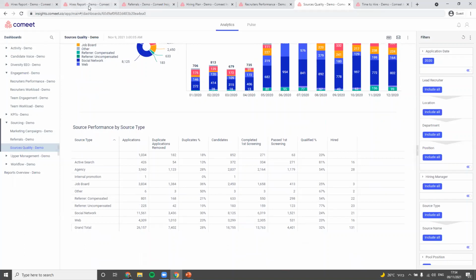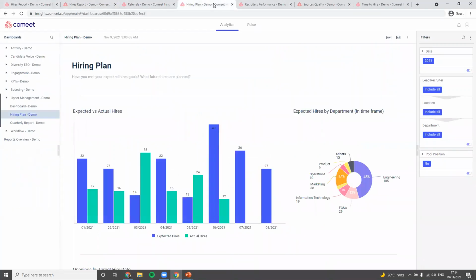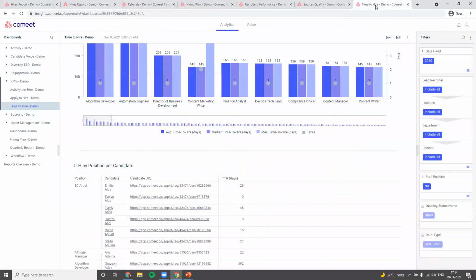And in general, other reports, for example, if I'm looking at the hiring report that we saw that wasn't updated correctly. Let's see another example. Other different reports will have the option to filter by source on the right-hand side. So if you're filtering by source, you'll be able to filter by source type and choose the referrals, and then you won't need to go one by one. So that, I think, is enough questions for today.